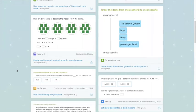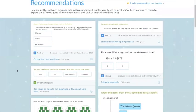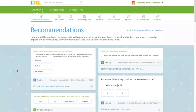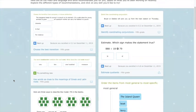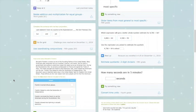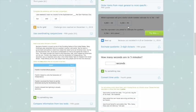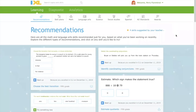These are skills in the math and language arts curriculum that they have shown that they need to work on right now, or they can work on right now. So this wall essentially is an endless selection of skills that are just right for them. So again, if they need something to work on, they can come here and scroll through their options. And even though you're not right next to them and guiding them, when they select a recommended skill, you can have the assurance and you can feel confident that what they're doing is a productive use of their time because these skills have been specifically selected for that individual student.